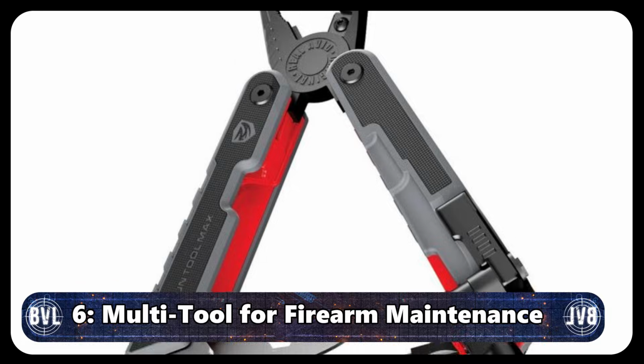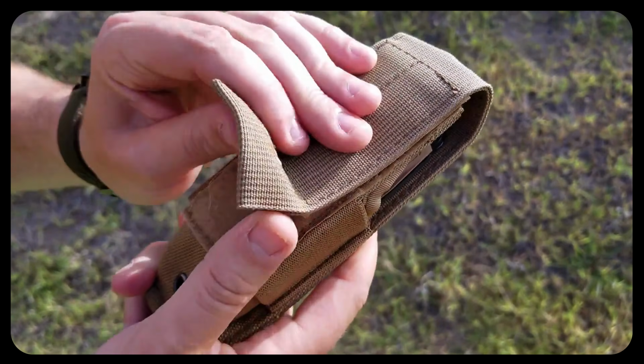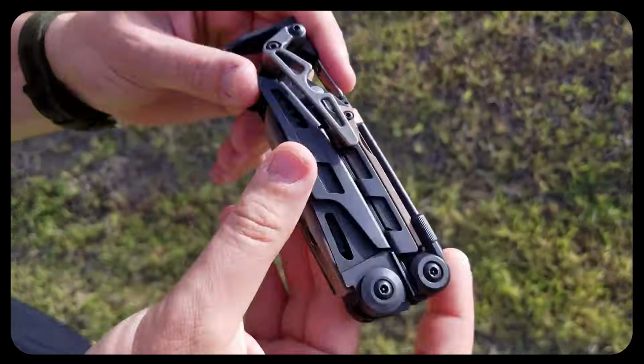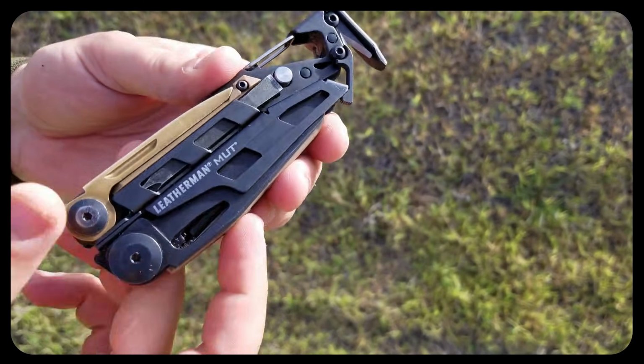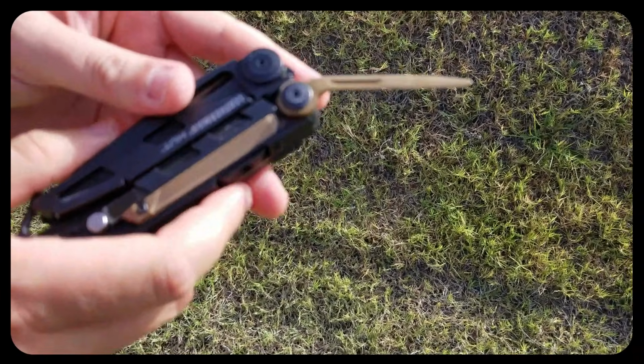Number 6. Multi-tool for firearm maintenance. Gunsmithing tasks pop up at the most unexpected moments, and that's where a firearm-focused multi-tool can come in handy. You might need to tighten a loose screw on your optic, scrape some carbon off a bolt, or adjust the fit of a small pin.